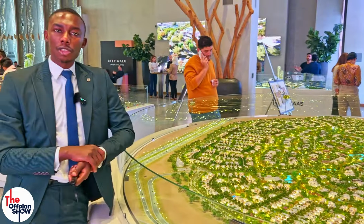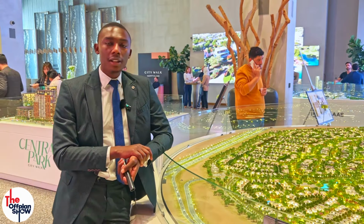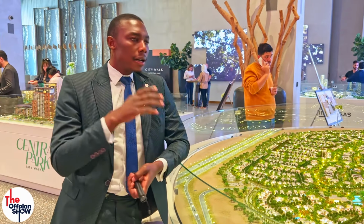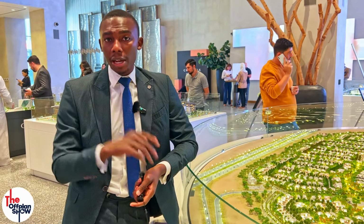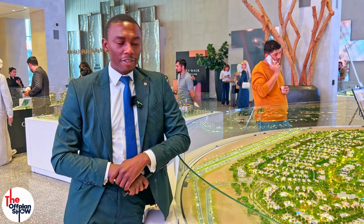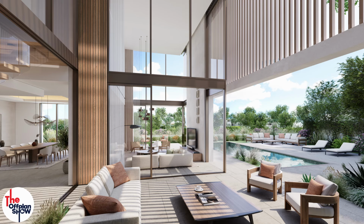The starting price for the 3 bedrooms, which can be converted to a 4 bedroom, will be 6.5. At the time of making this video, maybe there won't be any more availability. The starting price for the 4 bedroom, which is G+1, will be 7.1 million. The starting price for the G+2 4 bedroom, which can be converted into a 5 bedroom, will be 8 million, and the huge 5 bedroom standalone villa will be 10 million dirhams. The prices are in dirhams.